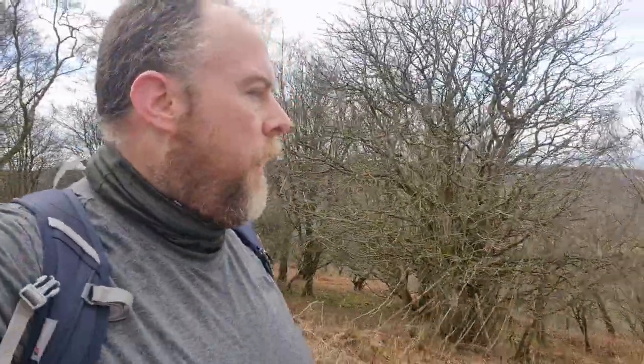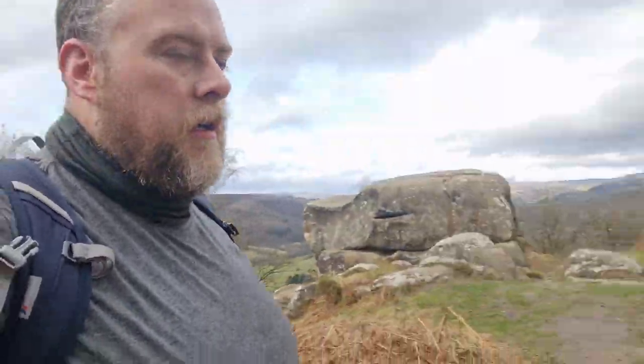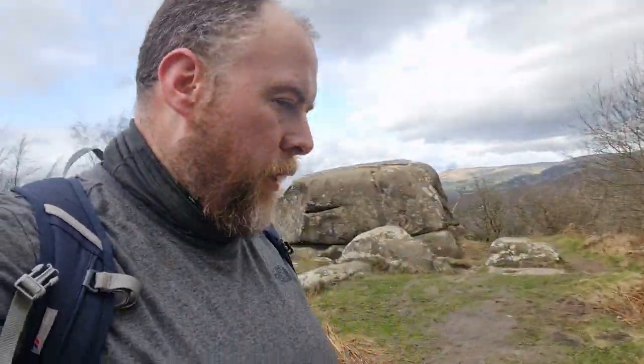So we're mostly off Froggatt Edge now. I think this is the final rock before we hit the road. I don't even know if that's considered Froggatt. It's probably not. I think the edge starts a little bit further back there. We're just on this little descent back down to the road crossover, and then I can get back to where I've parked. So that's just a quick look at Froggatt Edge and Stoke Flats Stone Circle.